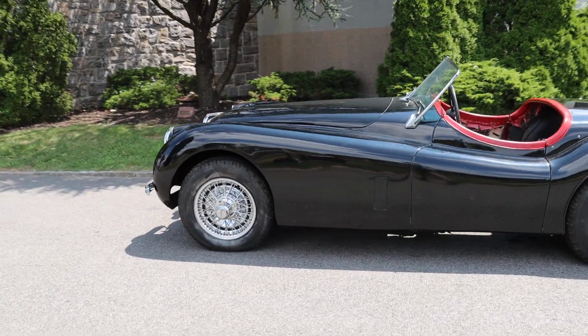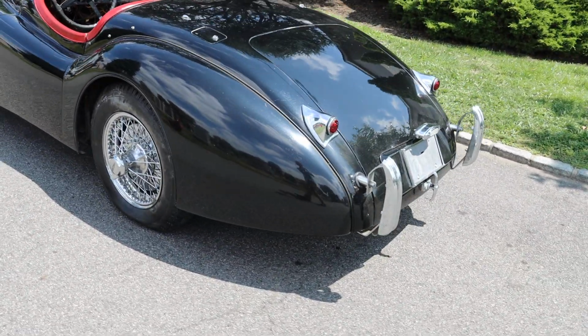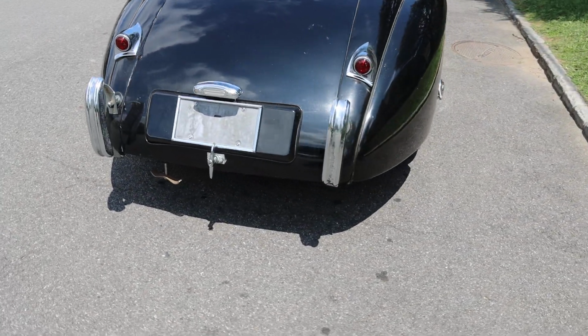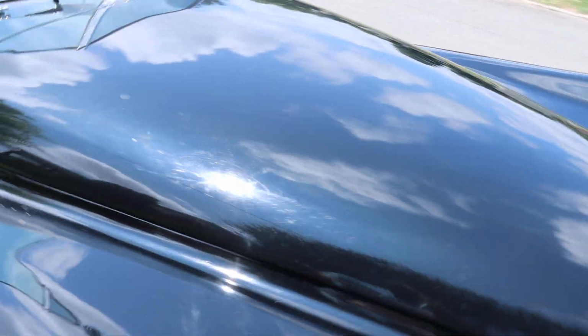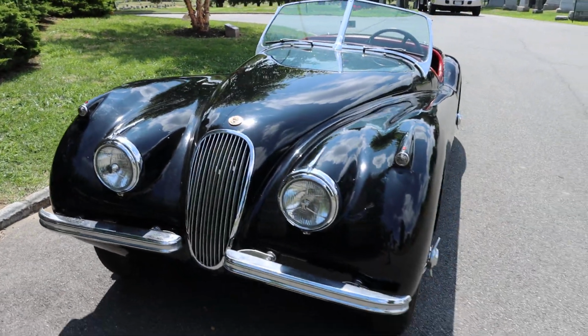I would go as far as saying the paint and chrome are even pretty presentable as they are. You could probably get away with a good detailing and buffing of the paint and chrome. And this car has a lot of potential. It wouldn't take much to turn it around and get it back on the road, turn it into a driver, or restore fully to your heart's desire.